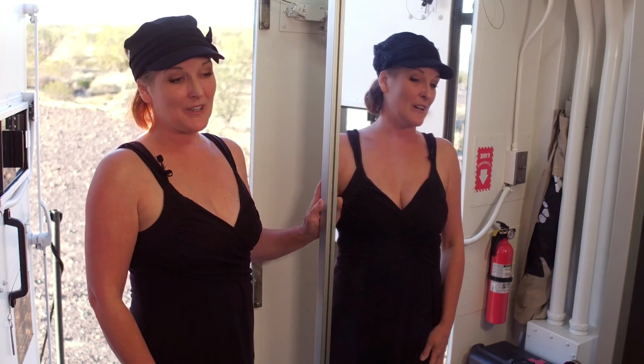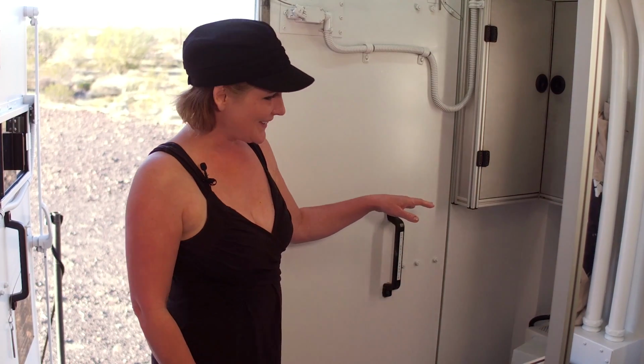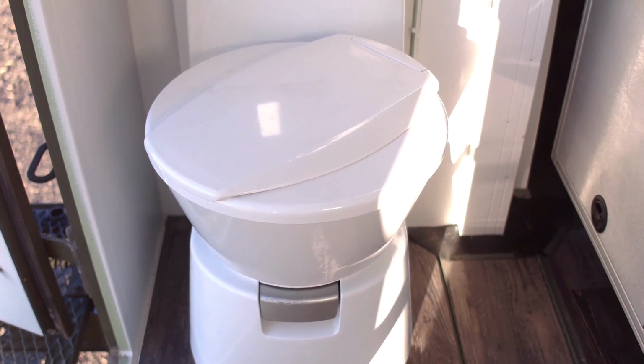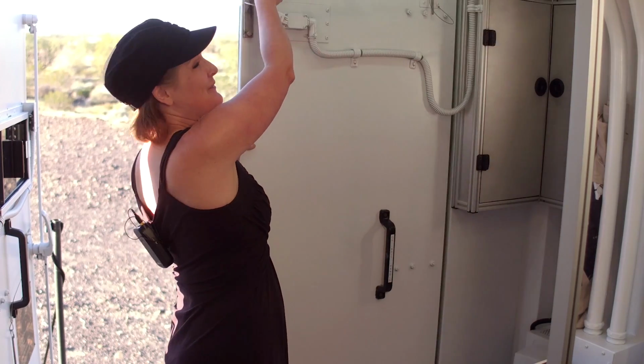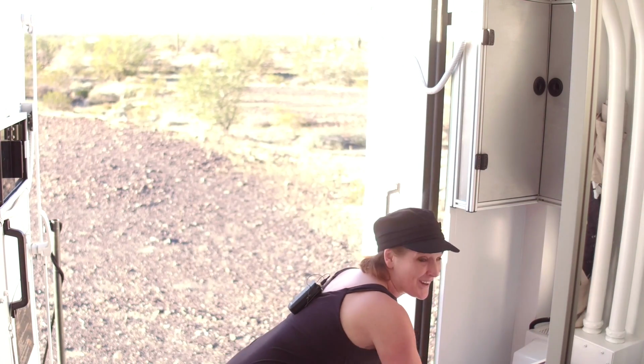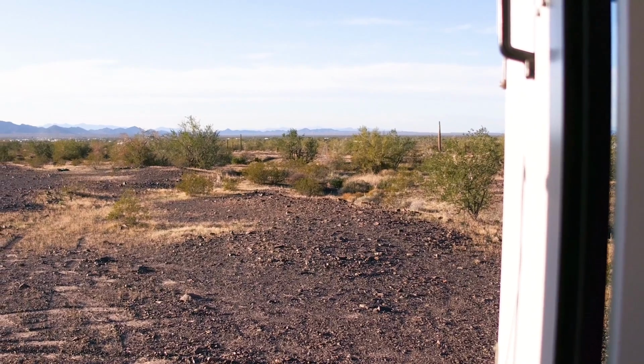So the shower door actually slides to reveal the bathroom, and we decided to go with a cartridge toilet, which we're very happy with. One of Zach's favorite features is that you can open up both doors. This seat actually rotates and he gets a great view.